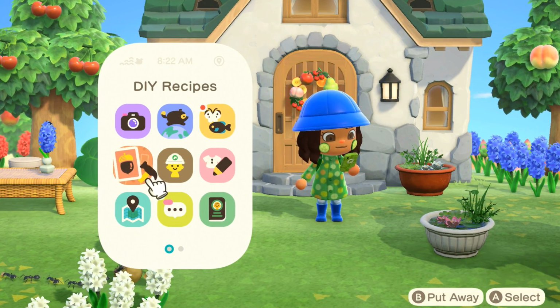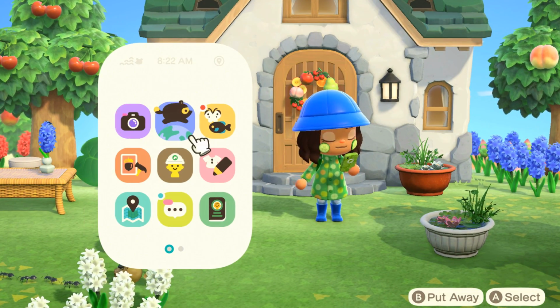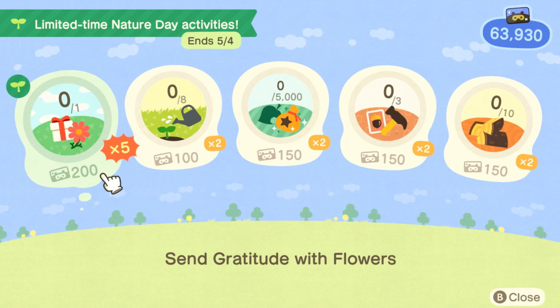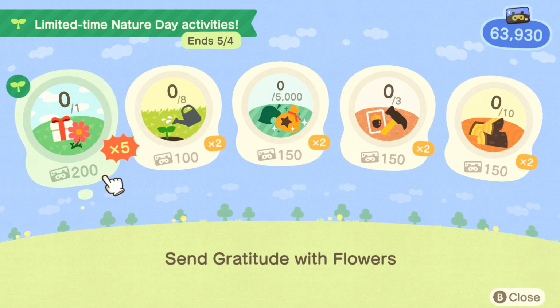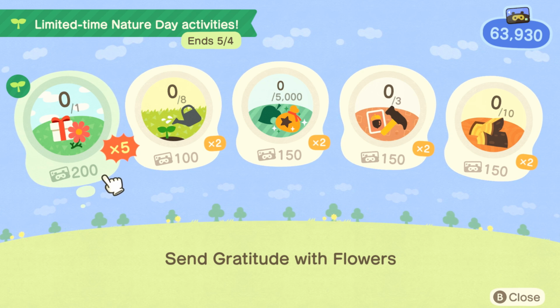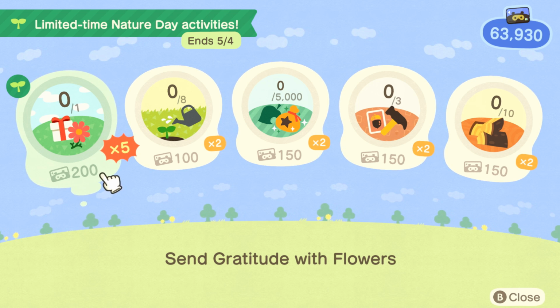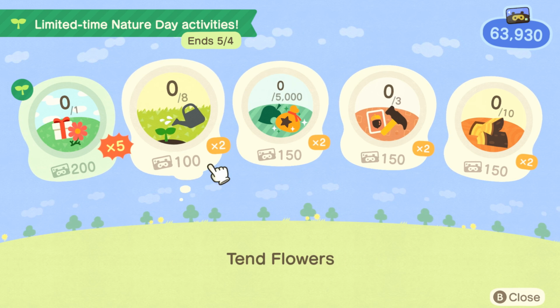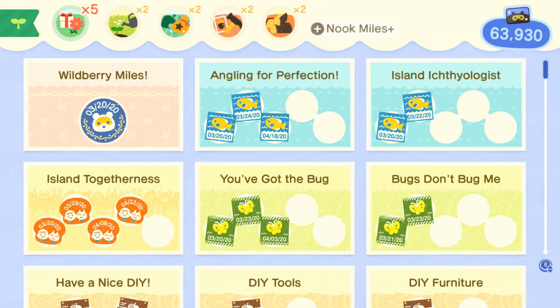It is still Earthmas, and there are only a few days of Earthmas left until May 3rd. So let's see what our Earthmas project is today. Send gratitude with flowers. Oh, we can send a flower to the new villager. That would be wonderful. And then tend to the flowers, earn bells by selling items. Okay, that'll be really fun.